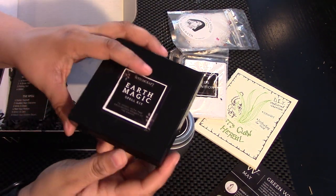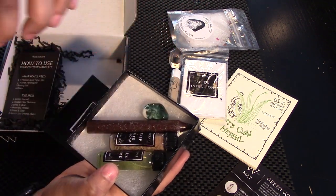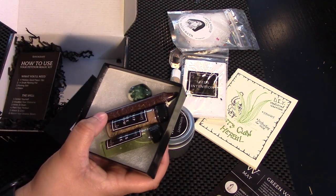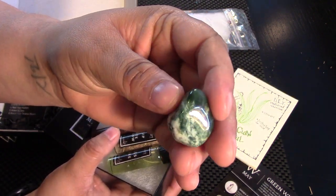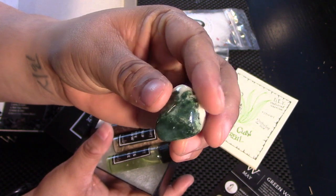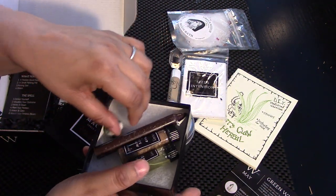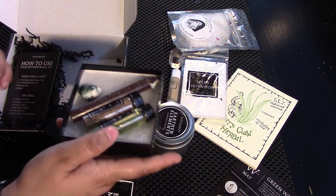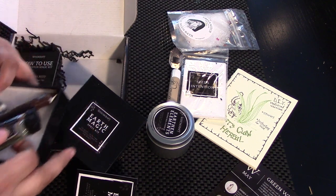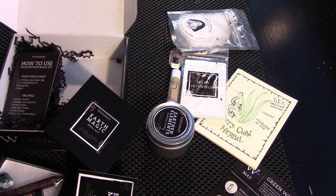Earth Magic Spell Kit. These little spell kits have been really cute. So it includes a brown chime candle, a tumble tree agate. Oh, wow. It's beautiful. And I don't have one of these. Wow. I love it. And then I've got Cycles of Nature Ritual Oil. Let me smell that. Ooh, it smells good. It smells like trees.